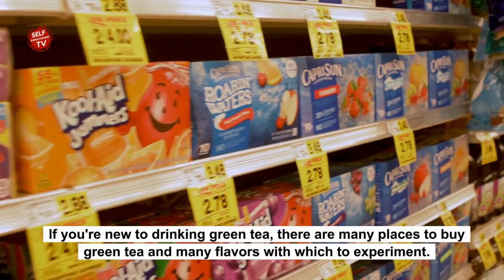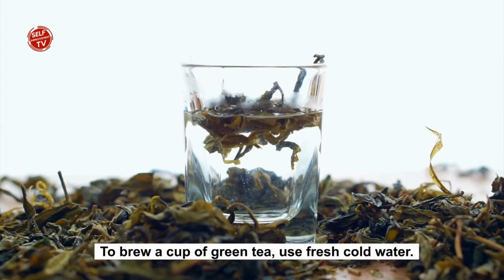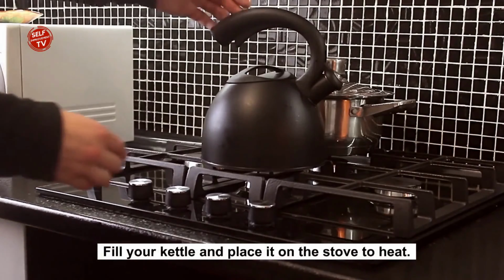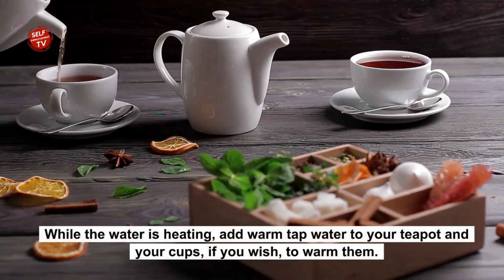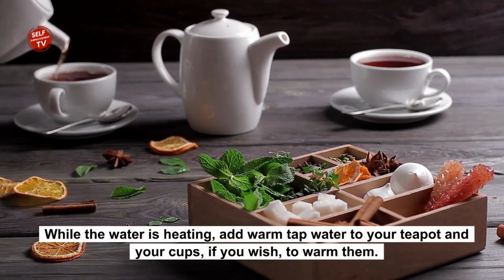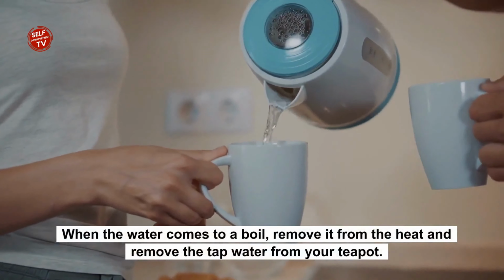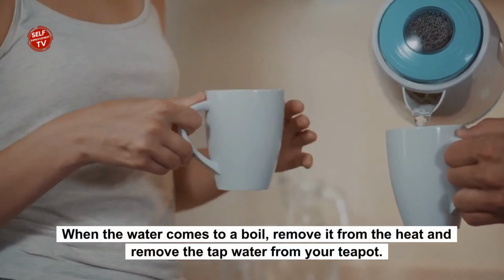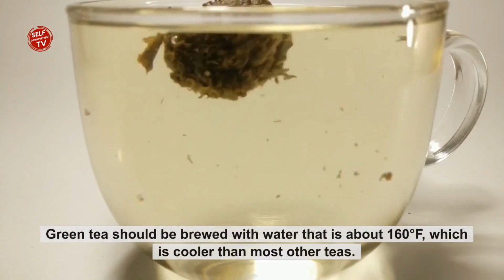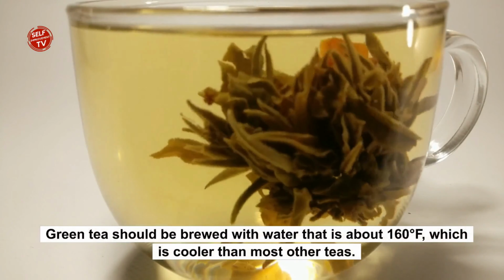To brew a cup of green tea, use fresh cold water. Fill your kettle and place it on the stove to heat. While the water is heating, add warm tap water to your teapot and your cups, if you wish, to warm them. When the water comes to a boil, remove it from the heat and remove the tap water from your teapot. Let the water sit for about 2 minutes. Green tea should be brewed with water that is about 160 degrees Fahrenheit, which is cooler than most other teas.